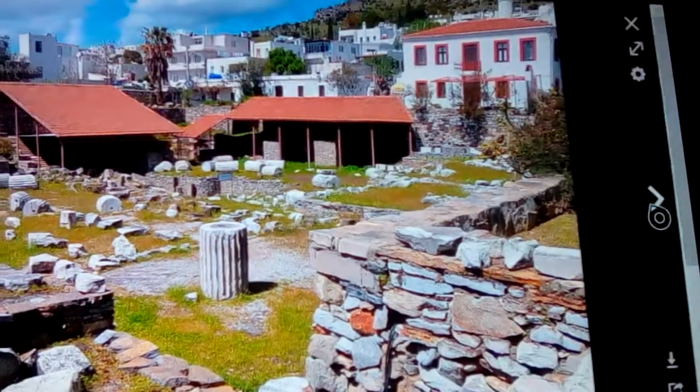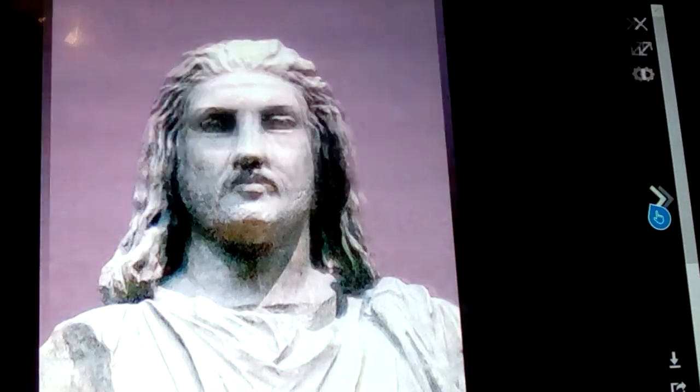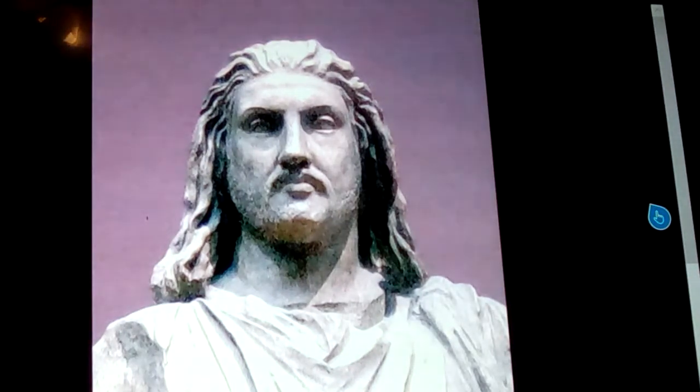Let's go to the next picture here. This is what he looked like. And I know probably the thought running through your mind, the first thing you would think of, is he's very Jesus-esque.